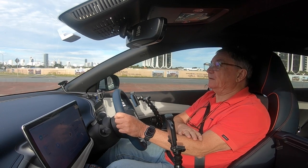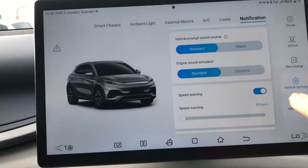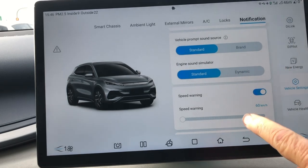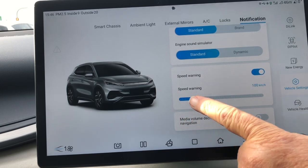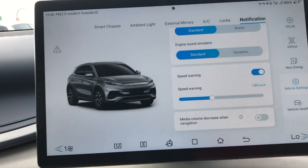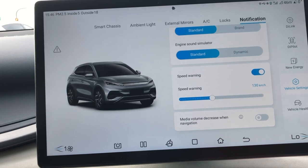So it's just telling me I'm over a preset speed, which you don't want to go over. It's in vehicle settings under notification and speed warning. So speed warning's turned on, and it was on at 60, so I put it up to 130. So now that little thing will come on when I do 130. I'm not quite sure why they have that, but anyway.